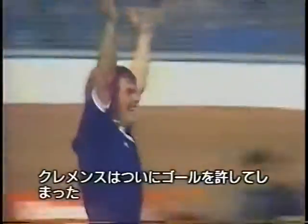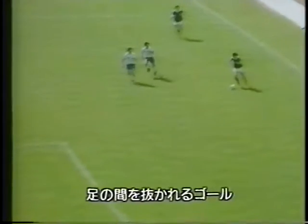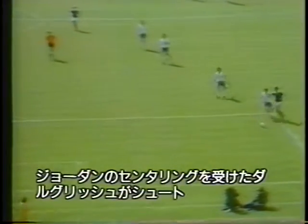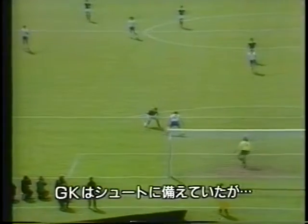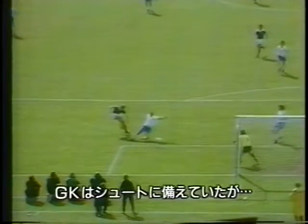And Clemence's day is now complete. A total disaster. The ball went right through his legs. Jordan made it all possible. He eluded McFarlane far too easily. Played the ball at the right time. There didn't appear to be so much danger because Clemence had narrowed the angle, but the ball went right through Ray Clemence's legs.